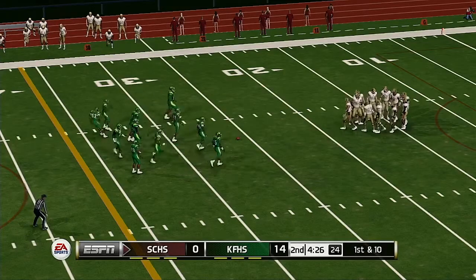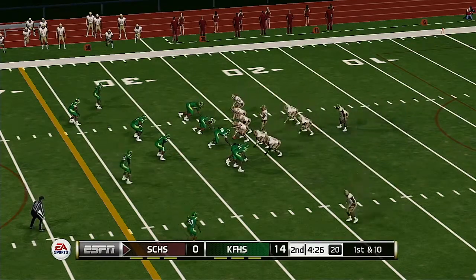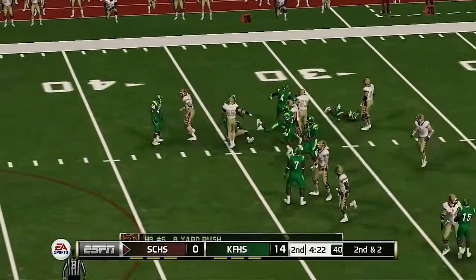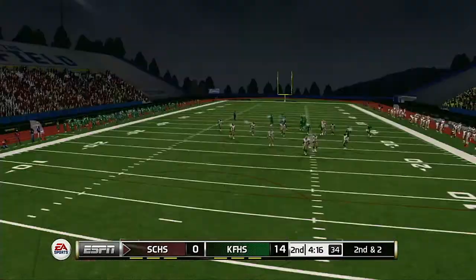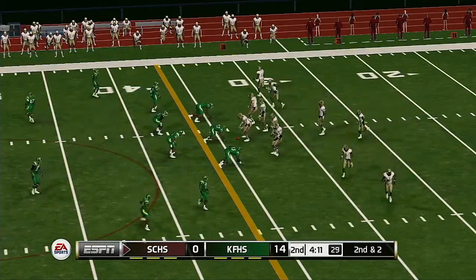It was a pretty one-sided first quarter, but I wouldn't be surprised if things changed in a big way before halftime. Makes it to the 34. That makes it second and two. It's second down, and they're about 2 yards away from the sticks.